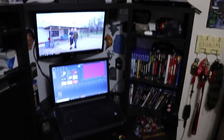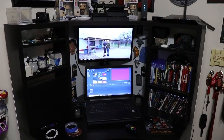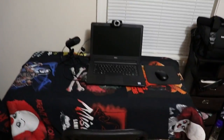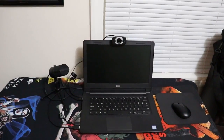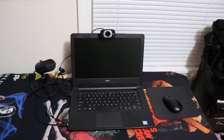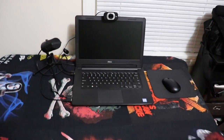And then this is where all the magic happens with my video edits, the videos I do for Zobie and my YouTube. I'll show you this here. This is my unboxing table. This is where I do all my Zobie meetings and podcasting with Zobie. Shout out to Zobie for hooking me up with that. That's all business related there. That's how Daddy gets down.